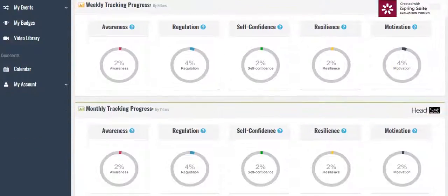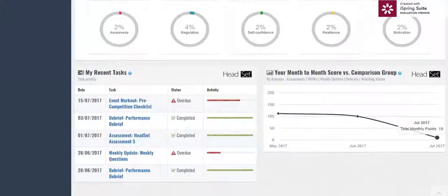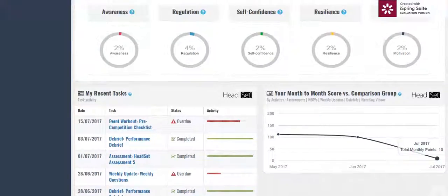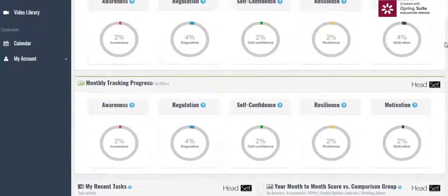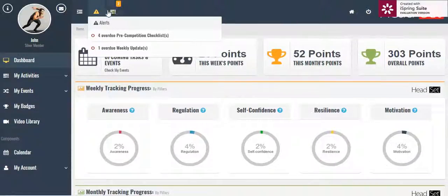So going to the notifications button, amber, and then also the red alerts, helpful. And then lastly, on your HeadSet webpage, you will have both. So it will look at what you have in order based on date. So I still need to complete certain pre, post, my assessments. It will say it's completed, it's overdue, or it will be in amber, it's pending. So what we have at the top, we also have on the bottom left.